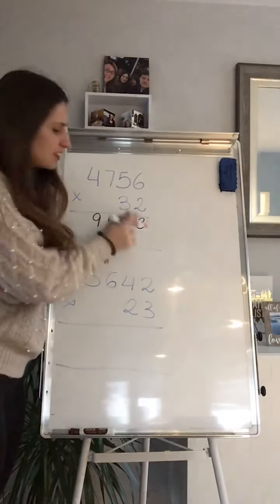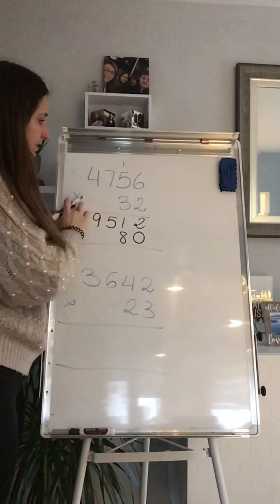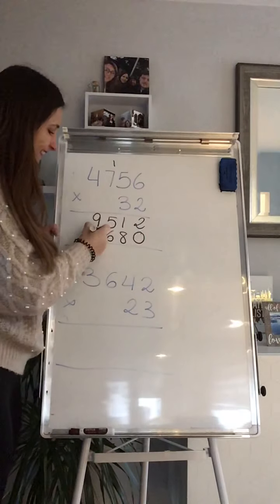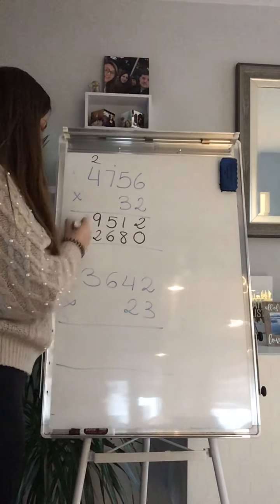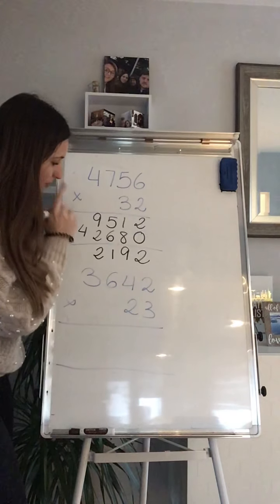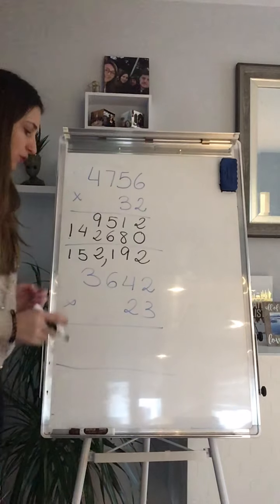I'm going now to my tens, nothing else to do on my ones, so I can put a 0 and start straight away on my tens column. 3 times 6, 18. 3 times 5, 15, add 1, 16. 3 times 7, 21, add 1, 22. 3 times 4, 12, add 2, 14. I add it together. 2, 9, 11, 12, and 5, and 1. 152,192. Let's do our last one.